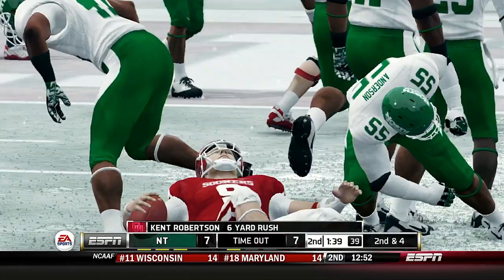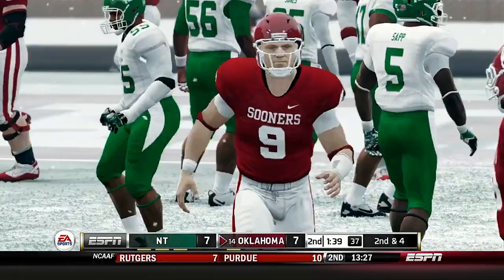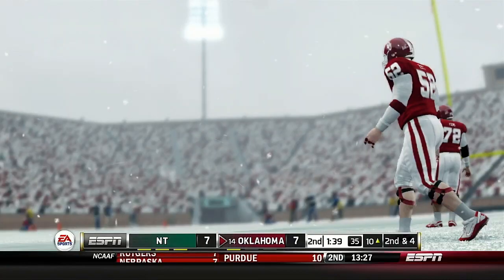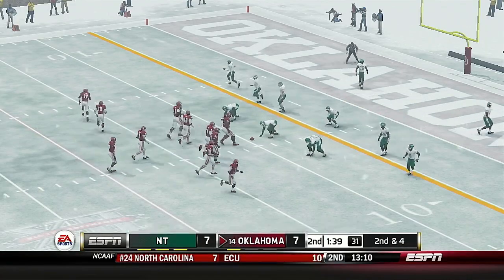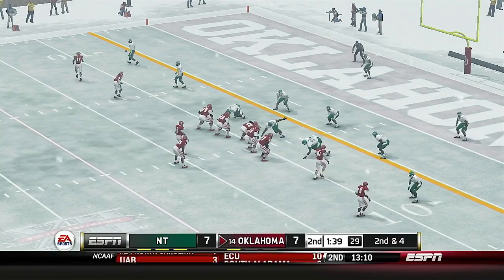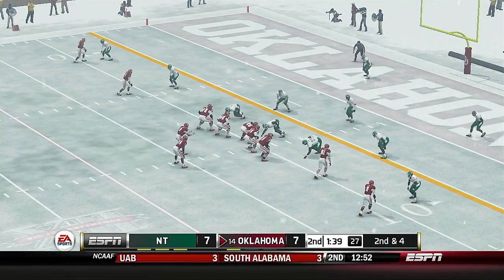Runs right for a nice gain. He kept it himself and picked up about 6 yards. Oklahoma's going to have to use their second time out of the half. The Sooners wide receiver down there on the sideline looks like he's warming up. Good to see that he might be able to get back in this game.